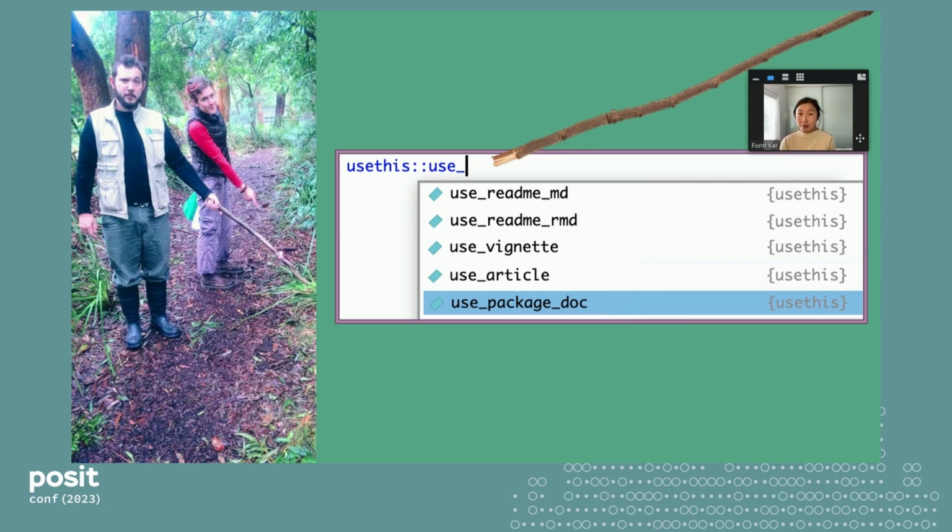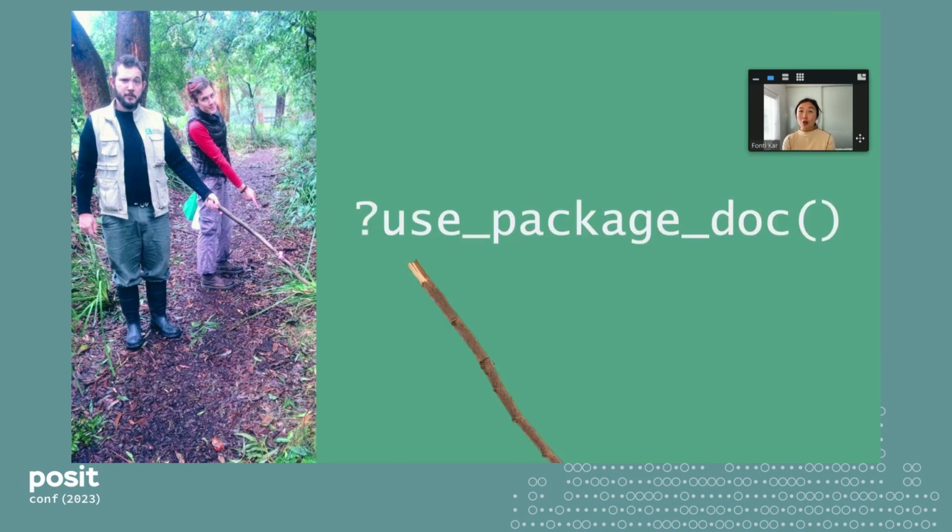And so Mark and I poked around the namespace for usethis and found a relevant looking function for his purposes. The next thing we did was to call the help file for use_package_doc to figure out what it does and how to use it and if it's really suited for his purposes. And that was all it took to get Mark unstuck.